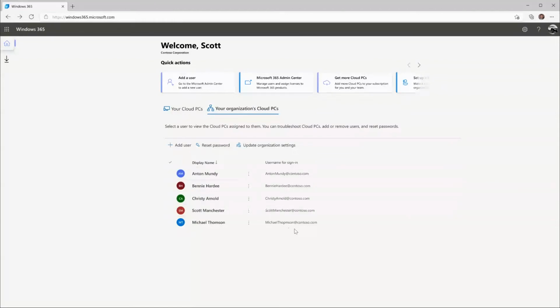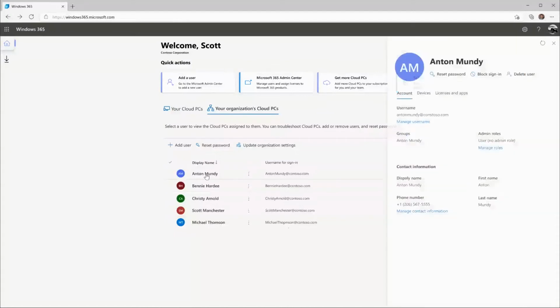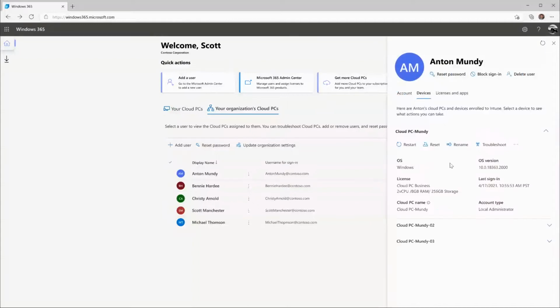But now let's drill into a specific user here. In this case, let's take a look at Anton. Now Anton is again a somewhat unique user in that I've provisioned him 3 different machines. And Anton has different configurations for each of these.